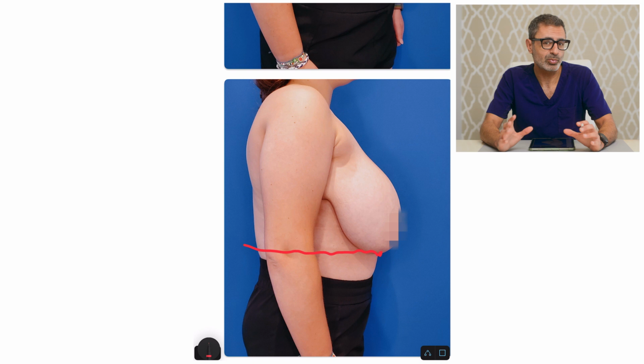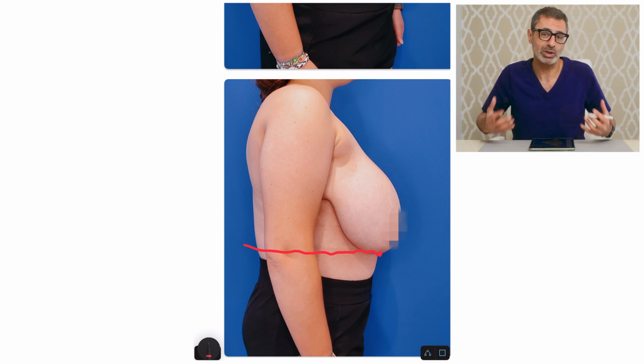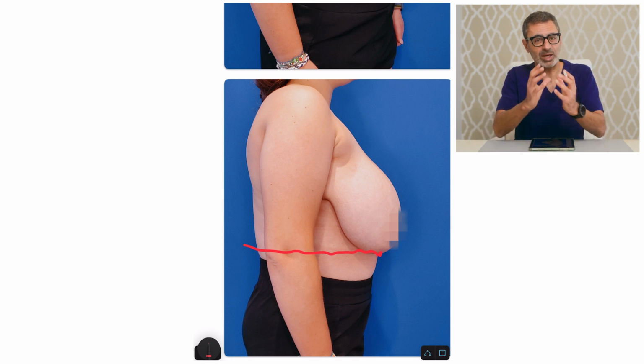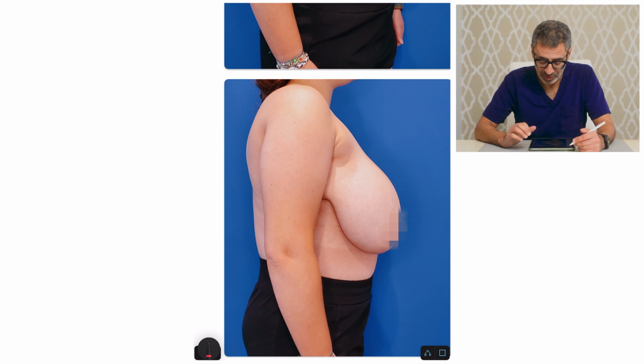So with every breast reduction, there's also a breast lift as well, because most women with really large breasts also have very low breasts. So I ended up planning a pretty significant reduction in her, but to also reshape the breasts and bring the nipples up to the normal position. So let's take a look at the after.